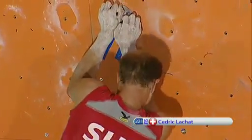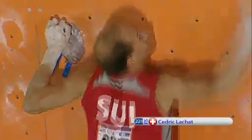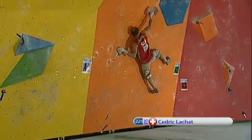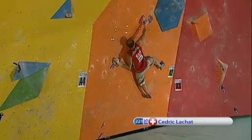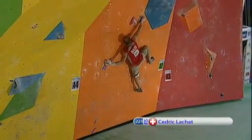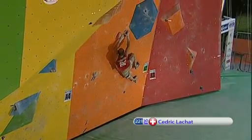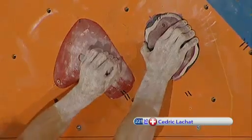Cedric pulling on for another attempt. There's nothing good about this climb. I mean, it's a great looking climb, but those footholds and those handholds are just terrible. See, Cedric really swings his feet onto those footholds. That's the knock going on. Lining up for that bonus now.